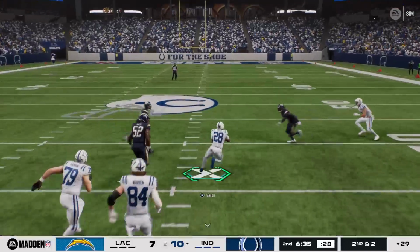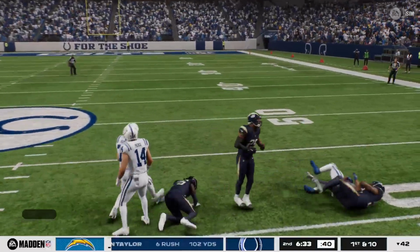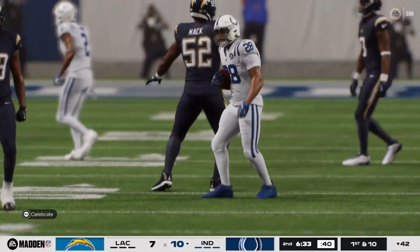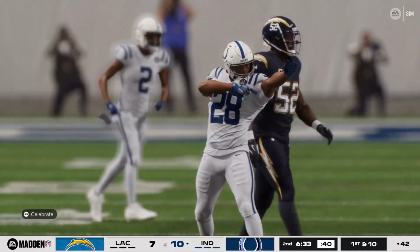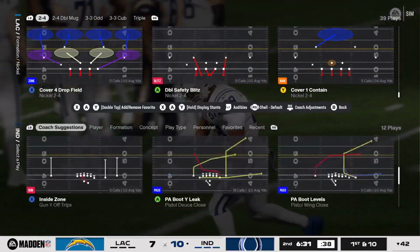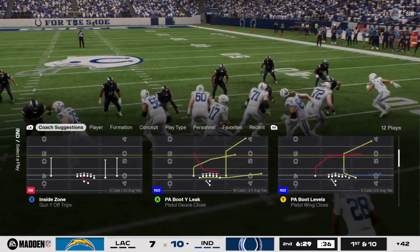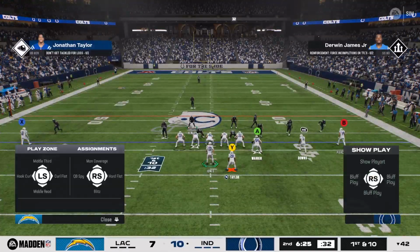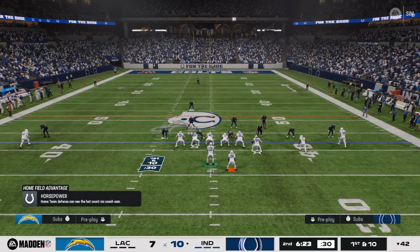Up the middle, here's Taylor. And they get him down, but not before he takes it across the 40-yard line. 102 yards rushing for him as he has been tough to stop here this first half. This guy's well on his way now to a big game on the ground. It's another good run there. Puts him over the century mark in yardage, and we're still in the second quarter.